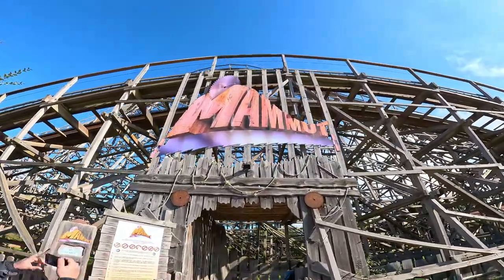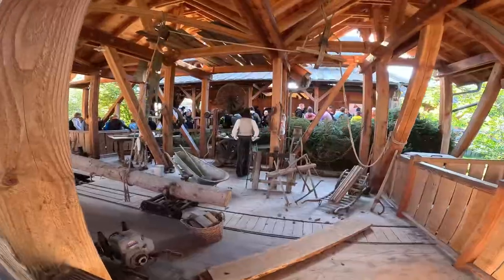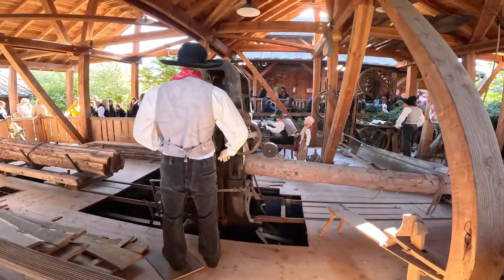And next up, we've got a woody, Mammut. Let's go do this one. The queue line theming is so mad here. Look, proper chopping the wood for the roller coaster, making their plans.